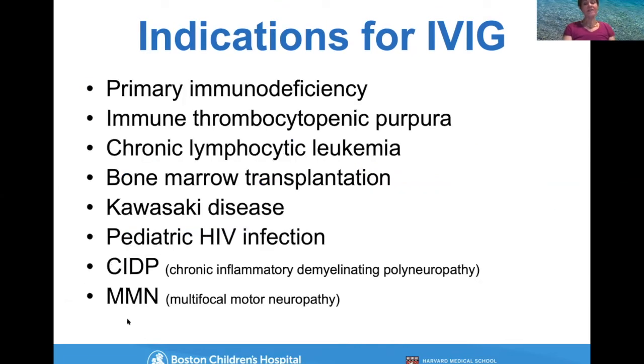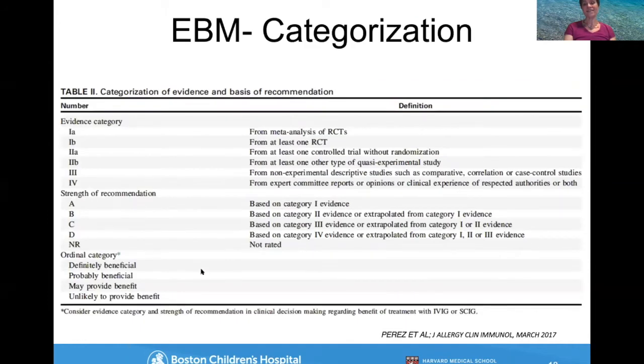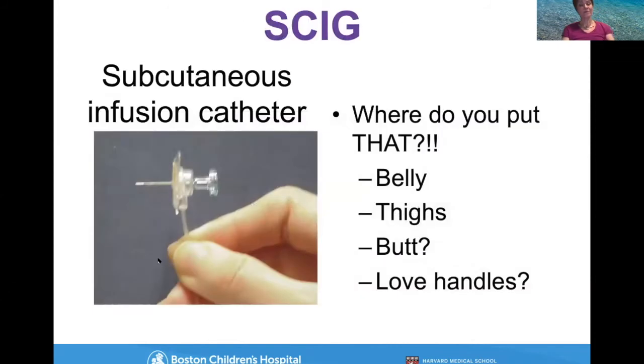So this is just a list of FDA-approved indications of IVIG, but there are also autoimmune conditions. Again, I'm not going to read all of this, but IVIG has been tried in many types of autoimmune conditions. By an evidence-based approach, these are categorized as definitely beneficial, probably beneficial, which dermatomyositis is under, including juvenile dermatomyositis, may provide benefit, and some are unlikely to be beneficial. And this is the categorization that scientists use.